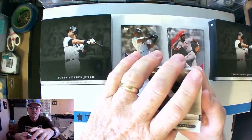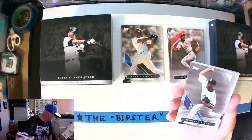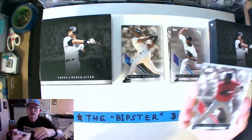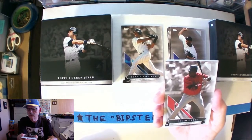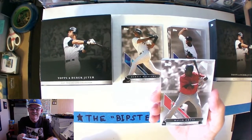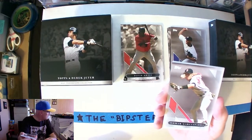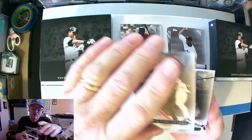There we go. So first in this pack, we've got Mariano Rivera. Hall of Famer. So you said third card down in the box, huh? We got David Ortiz, Papi. He'll be a future Hall of Famer, I'm sure. And Big Ray says, I'll take the seventh then. Okay, so David Ortiz, future Hall of Famer. There we go. Nomar Garciaparra. Possibly a future Hall of Famer there, Bipster.